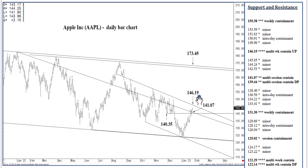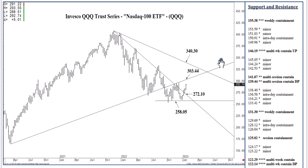So once again, closing above 146.19, and we have a meaningful buy signal as we move into the second quarter. I would also bring to your attention, and I wish I could show more, this is the triple Q, of which Apple is a part of course, in terms of the NASDAQ 100, and 303.44. There's also a channel top in the triple Q around 300 and change.